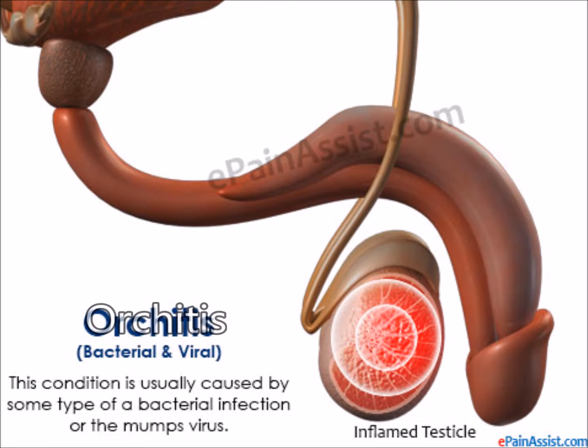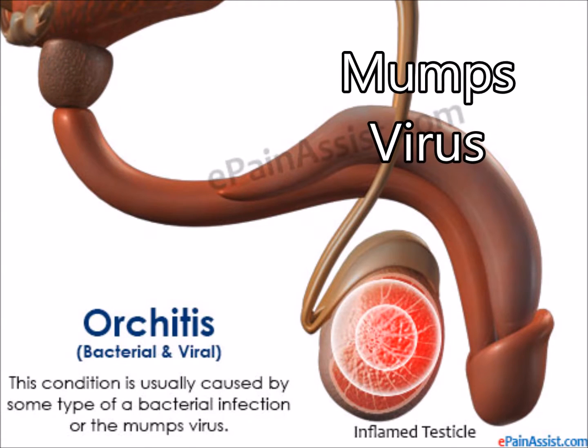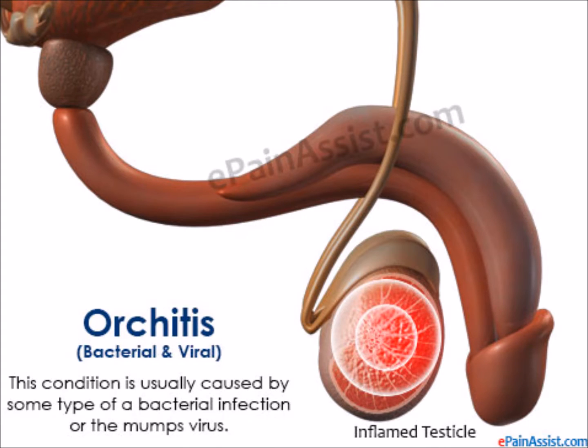Orchitis. It is the inflammation of one or both of the testes, usually caused by a bacterial infection or the mumps virus. Bacterial orchitis is caused by bacteria such as Chlamydia and Gonorrhea through sexual transmission. Viral orchitis is caused by the mumps virus. There are other viruses that may cause orchitis, however, they are much rarer.